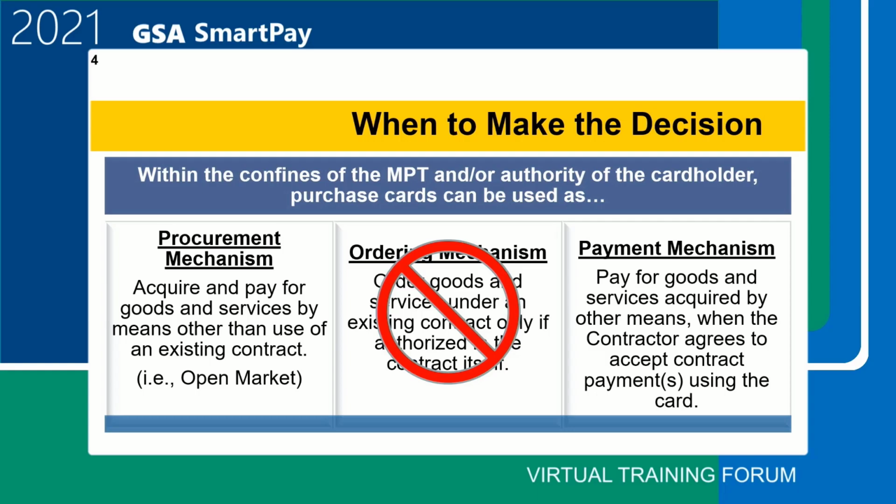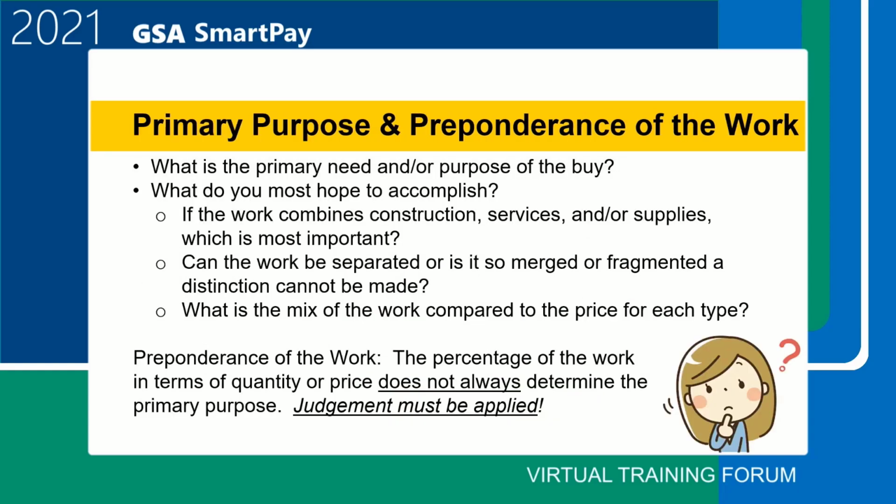The single purchase limit and monthly purchase limits of the cardholder and the terms and conditions of the contract action are really what govern as to if the purchase card may be used for a payment mechanism. With these parameters in mind for today's discussion, let's walk through some questions to ask yourself when making the decision on how to define a need.